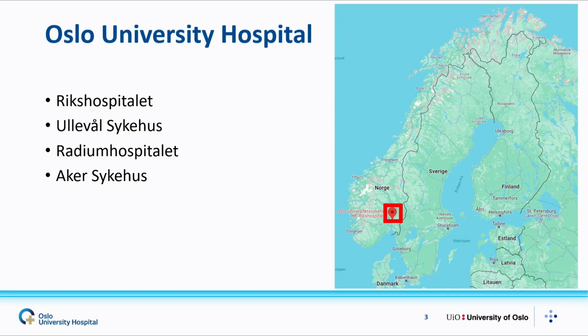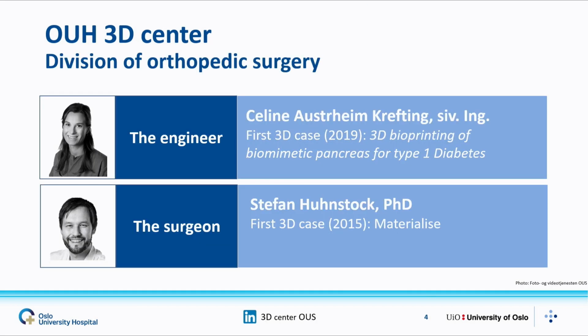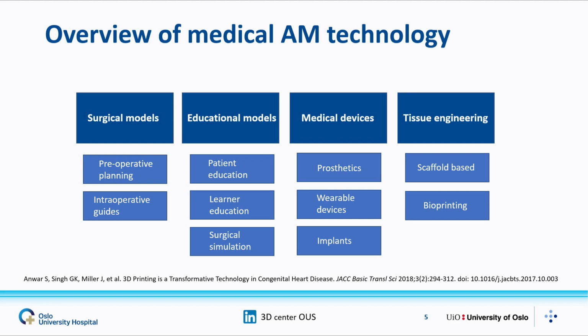So we are situated at Oslo University Hospital, which is in the capital of Norway. Our 3D print center isn't as large as any others, it's just the two of us. Stefan started with 3D printing back in 2015 with the company Materialise, and I did my master thesis within 3D bioprinting. So we started out on two quite different spectra of the medical AM technology.